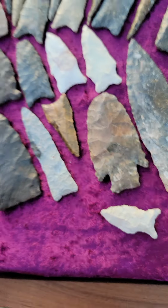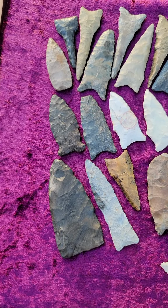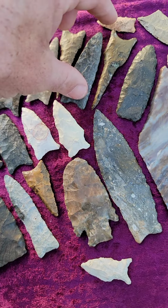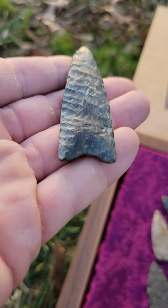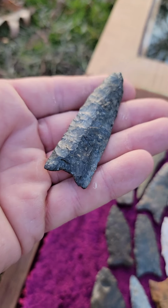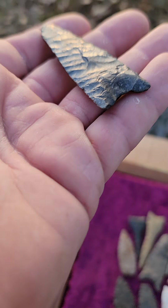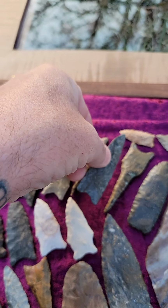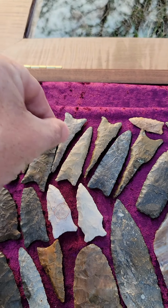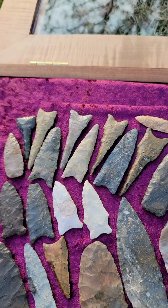Scott's Bluff. A few Daltons in there. Allen. Thunderstorm Allen. They're one of my favorite points to find besides Clovis, and I think my favorite's Clovis, obviously, Scott's Bluff, and then probably Allen.